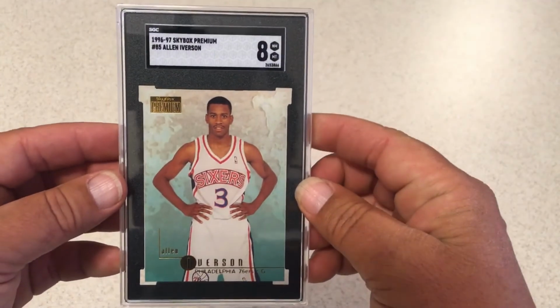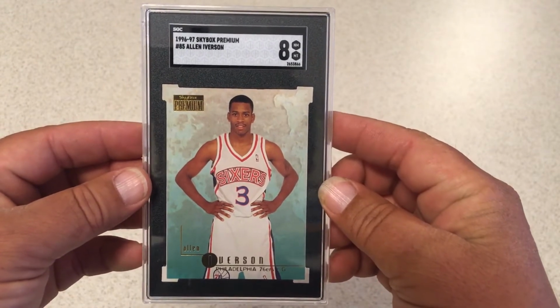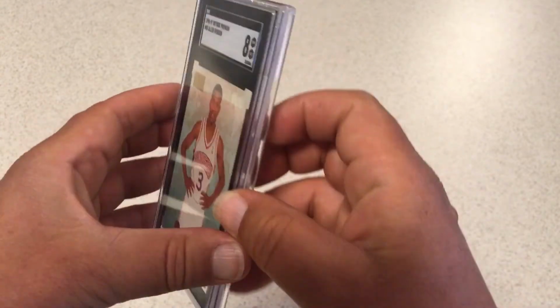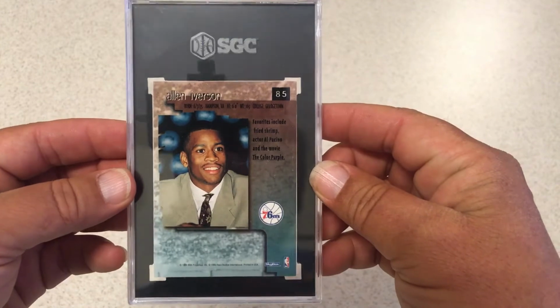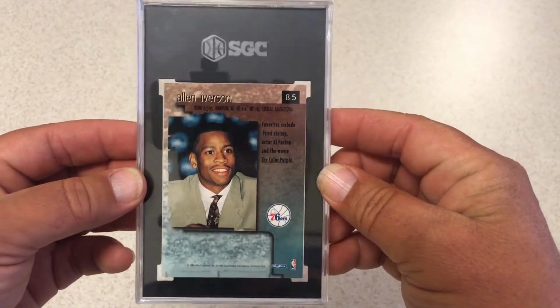Next we've got 96 Skybox Premium, Allen Iverson rookie. It's not the Star Rubies or anything, it's just the base card. Thought it was nicer than an 8, but we got an 8 on this one. I've already got a 9 of this card, so we'll go ahead and get rid of this one. Really thought this one had a shot at a 10, but obviously not.